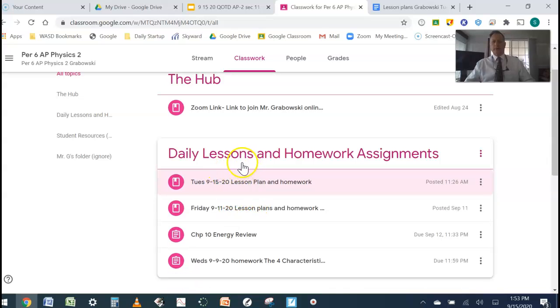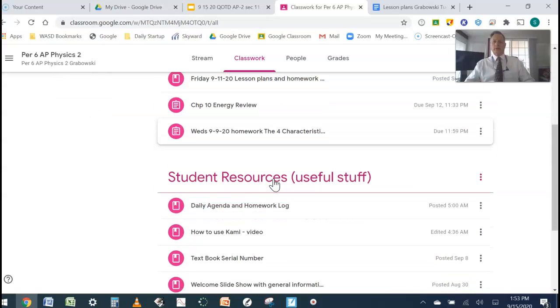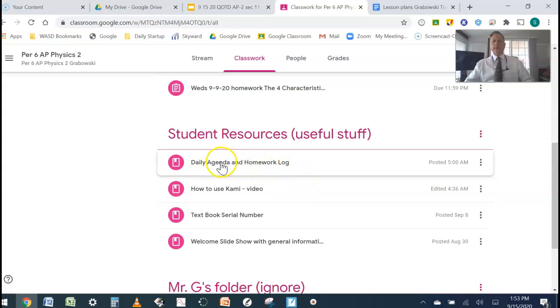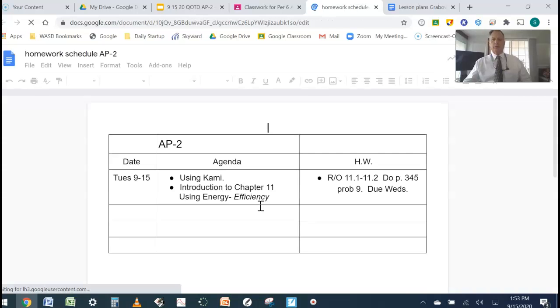The next lesson plan would be here perhaps Wednesday for Cyber Wednesday, what we're going to do, and then again for the Friday lesson. So it's one click. However, I've added some new sections here. Student resources, useful stuff. This is a daily agenda and homework log. I think I'm going to change this to daily agenda and homework at a glance. It's redundant. It's a chart for me, but I decided to share it with you guys.